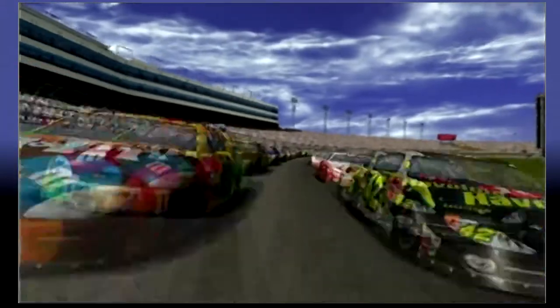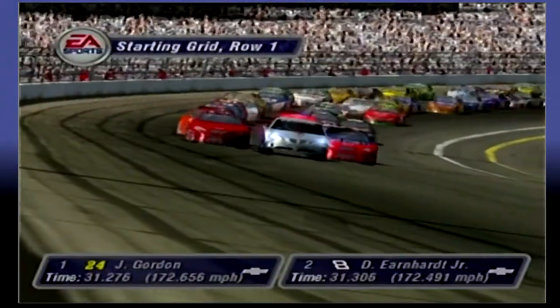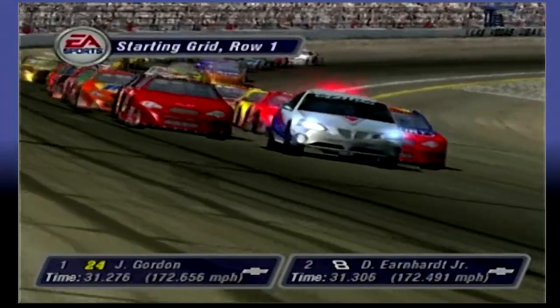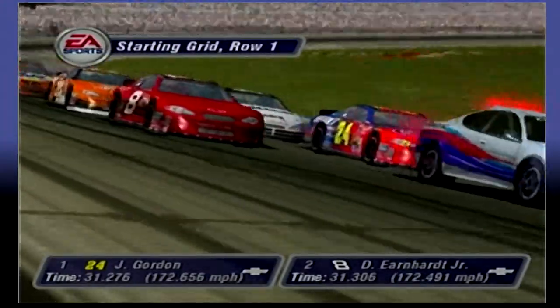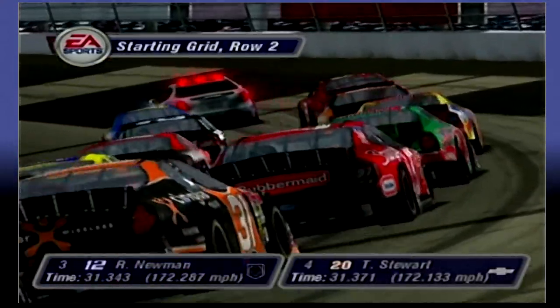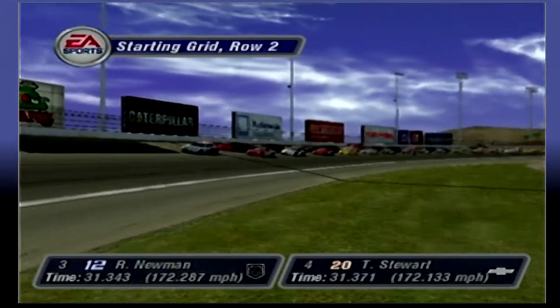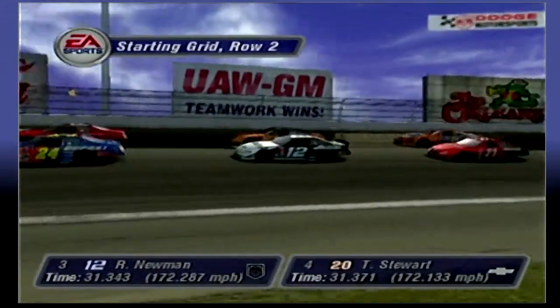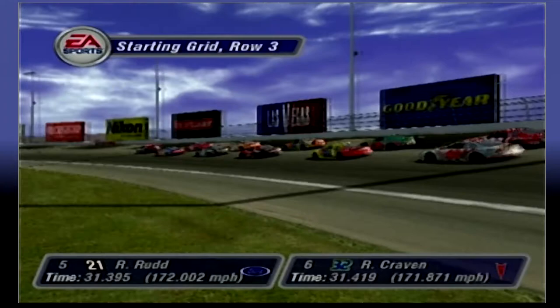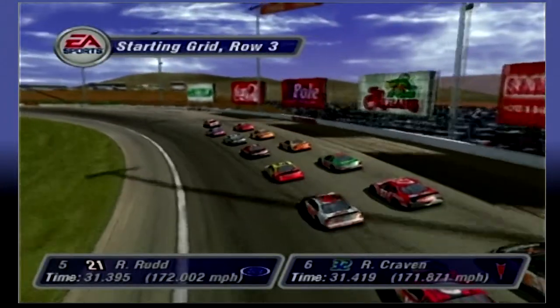They'll line up for the start. In the front row are the DuPont Chevrolet and the Dale Jr. Chevrolet. In the second row are the Alltel Dodge and the Home Depot Chevrolet. Starting the race from row 3 are the Motorcraft Ford and the Tide Pontiac.